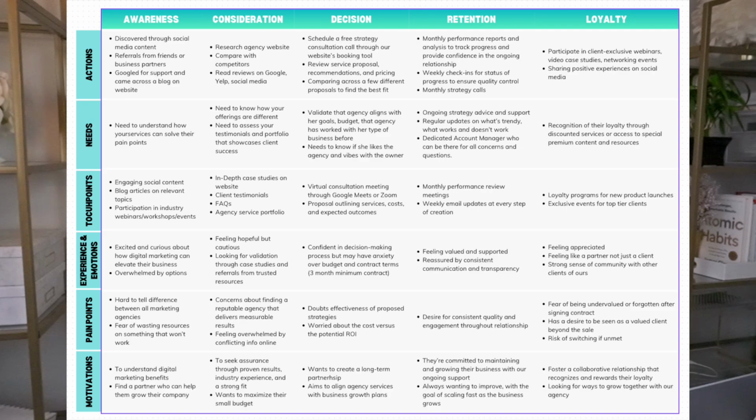This is what a customer journey map looks like. And you'll notice here, you can really decide how many stages you want to include. I do recommend 5. Now, yesterday we talked about the 3 stages of lead generation. Once they have that decision and they're working with us, we also want to include retention. We want to include loyalty because these are the other side of the story, right?